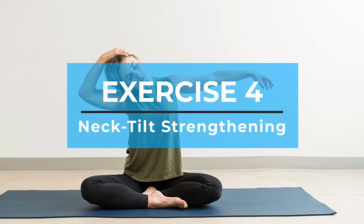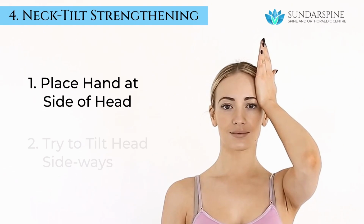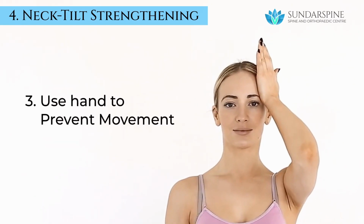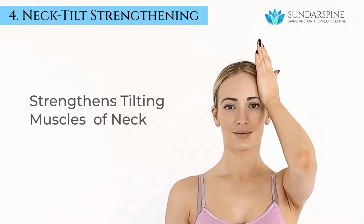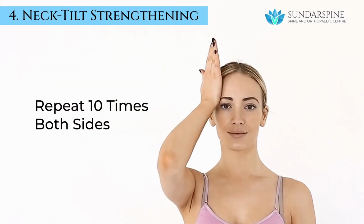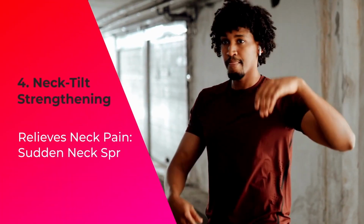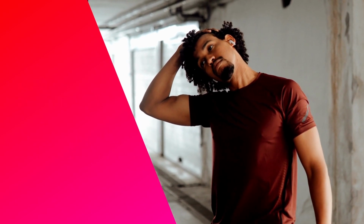Neck exercise number 4. Neck side tilt. Hold the hand at the side of the head and try to bend sideways. Use the hand to give an equal opposite force to prevent movement. This strengthens the tilting muscles of the neck and relieves pain. Repeat this 10 times on both sides. This exercise prevents and cures neck pain caused by sudden neck movements.